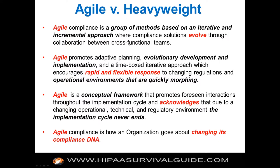But Agile compliance is a group of methods based on an iterative, that's the key, an incremental approach. That means get started. Everything about our tools, everything about our education, everything about what we provide is get started on this. Don't form a committee to name a committee to study the problem, because you're not going to understand it until you really get started. So get started. Most important thing you can do.